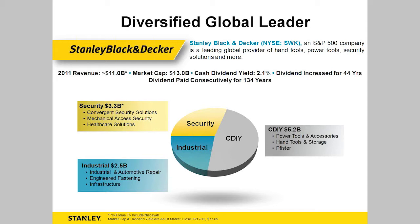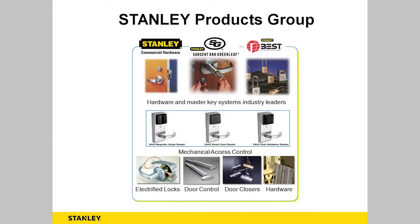That group is broken down very much like Tyco Security Products is a piece of the Tyco entity. Stanley has a products group which was based on a brand name of Best Access Systems, and has, through mergers and acquisitions, expanded that portfolio to include many different offerings for the access control market. The product that we're talking about today and the partnership that we have is between the Stanley Products Group and the Tyco Security Products Group.